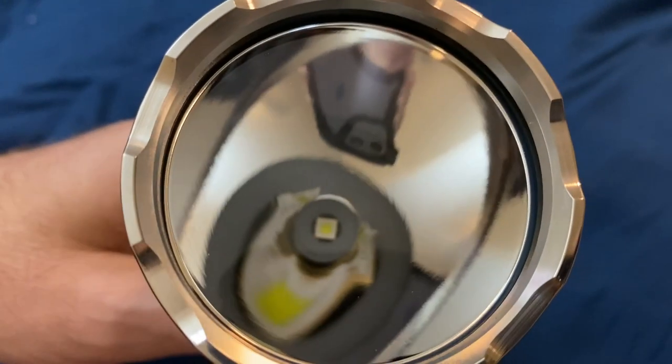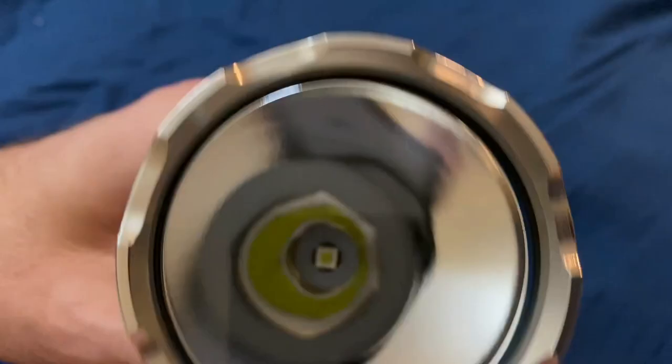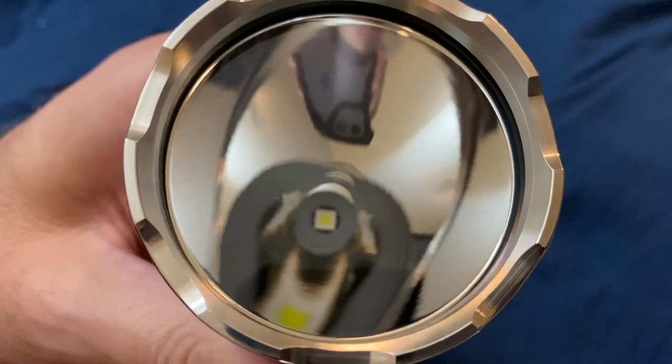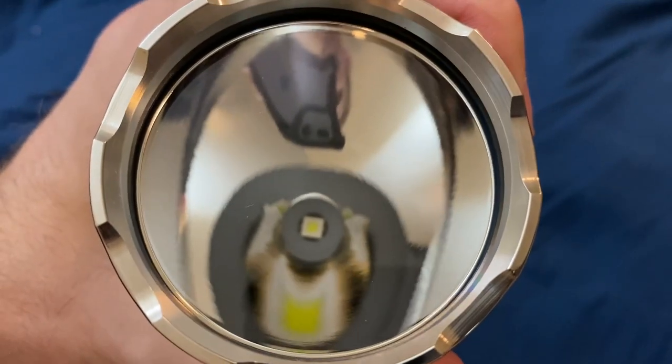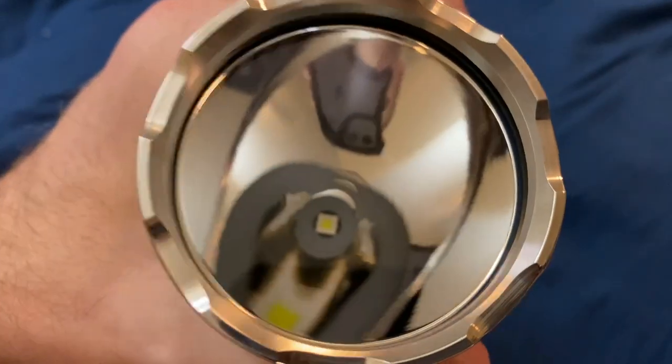I didn't talk in this video about the modes and about how you twist the head to get to the modes. I didn't talk about a few programmable options that it has. You don't really care about that. What you want to do is see the product and decide if you want it.